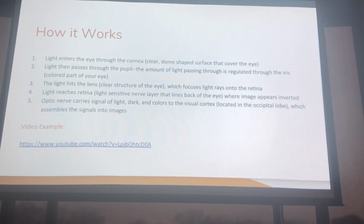So basically, the process of how our vision works. In the beginning, the light enters our eye through the cornea, and the cornea is the clear dome-shaped surface that covers our eye. And then after that, the light passes through our pupil. That regulates the amount of light that passes through our iris, which is the colored part of your eye. Then the light goes to the lens, which is the clear structure of our eye, which focuses light rays onto the retina.